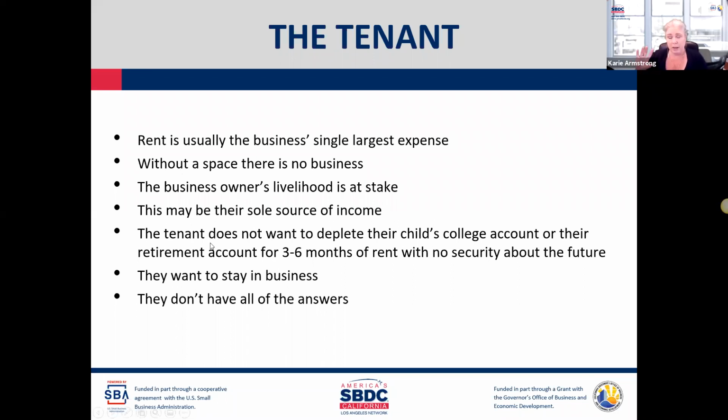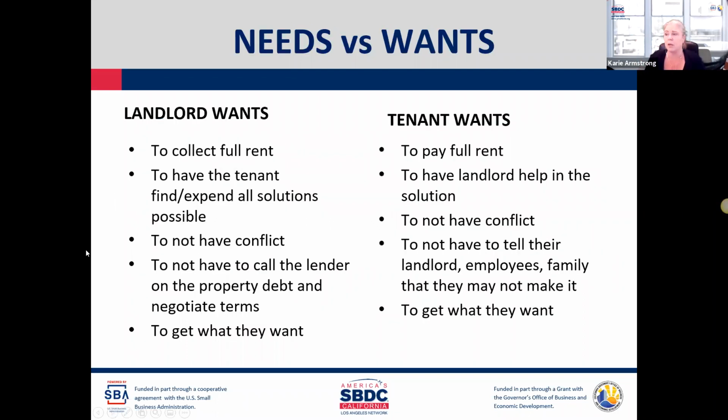Your business, as the business owner, your livelihood's at stake, and so that starts generating some fear in there. And then you just don't want to deplete everything, not your child's college account, not all of your savings in order to pay for this little small piece of time, when really what we're looking at is the big picture. And you all want to stay in business and you don't have all the answers either. So if we acknowledge where both sides are coming from, it starts the conversation off a little bit differently.